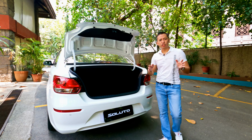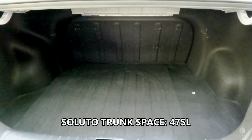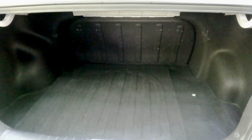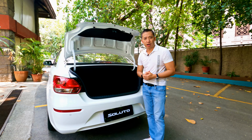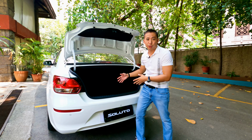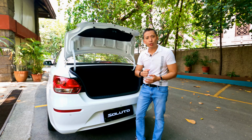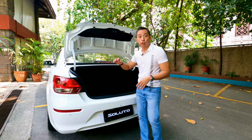The trunk space is also substantial for a sedan. We get 475 liters of trunk capacity here, which totally defeats the Honda Brio RS. However, the back seats don't fold down, so it loses out some points when it comes to the versatility whenever you want to transport larger or taller stuff.